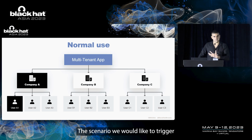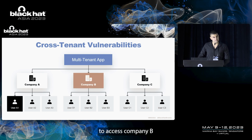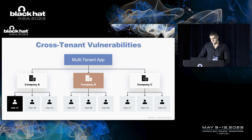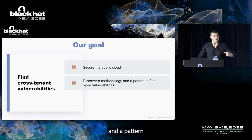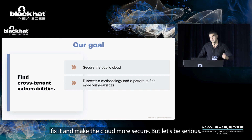The scenario we would like to trigger is what happens if user A from company A will be able to access company B. This will be called a cross-tenant vulnerability. And this is, as researchers, our holy grail and the cloud provider's biggest nightmare. Our goal in finding these is, first of all, to secure the public cloud, because we're good people. We want to make sure the cloud is safe to use. We want to discover a method and a pattern to find these again and again so we can report them to the cloud provider, fix it, and make the cloud more secure.